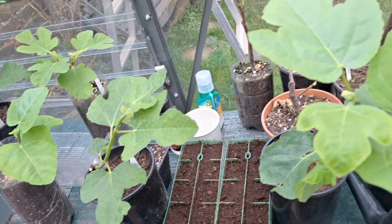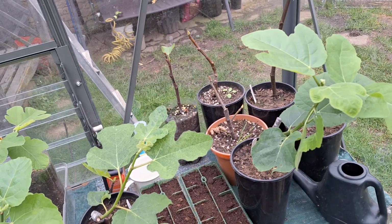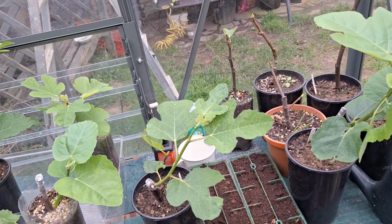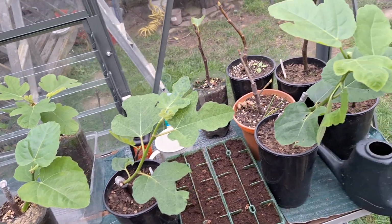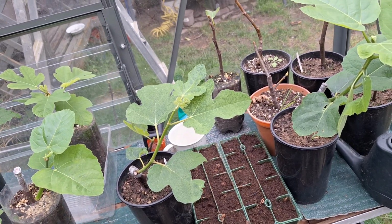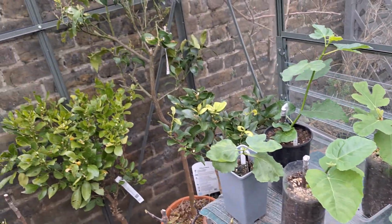But yeah, I do want to also get a minimum maximum thermometer in here, because I'm a bit sad like that. I like to know numbers. So hopefully I can use that to determine when I can bring these guys out, along with obviously weather forecasts. But yeah, there we go, little greenhouse tour for you.